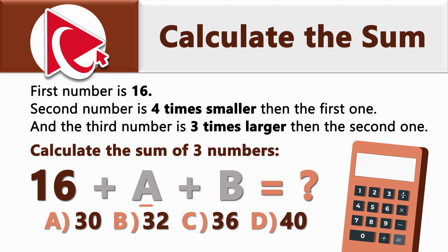Second number is 4 times smaller than the first one. And the third number is 3 times larger than the second one. You need to calculate the sum of all 3 numbers and select your answer out of 4 possible choices. Choices A, 30, B, 32, C, 36, and last but not least, choice D, 40. Take a close look to see if you can solve this puzzle.